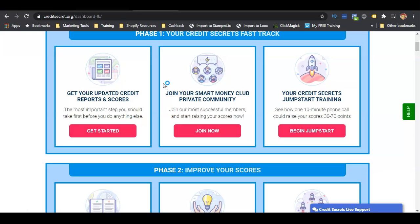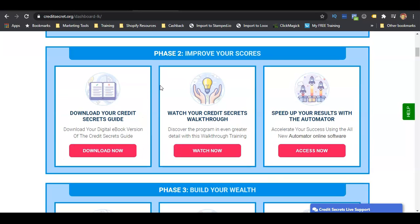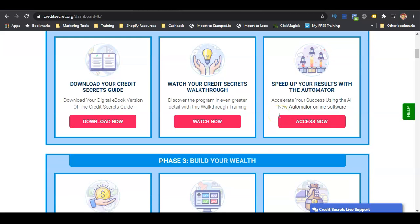Phase 1, they're going to teach you how to get an updated report of your credit score. You're going to be able to join their private community, and they're going to give you the Credit Secrets Jumpstart training, which is a 10-minute phone call that can help you raise your score between 30 and 70 points automatically. And then phase 2 is the phase that improves your score. You're going to get the ebook and a walkthrough video to help you go through the process. They also have automated software that's going to auto-generate the letters that you're going to send to the credit bureaus. But this is an upgrade.